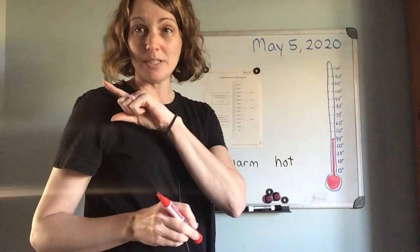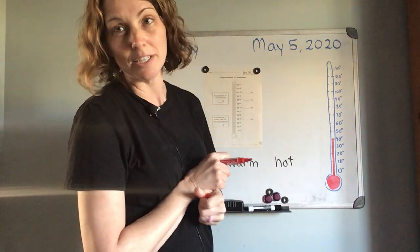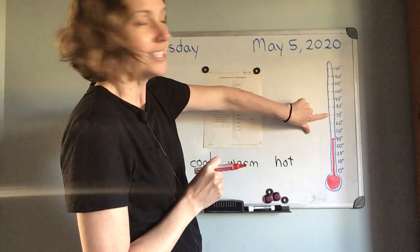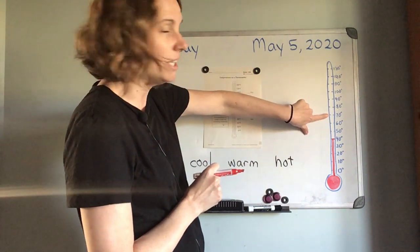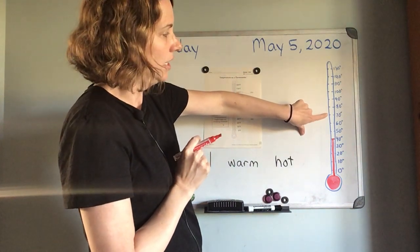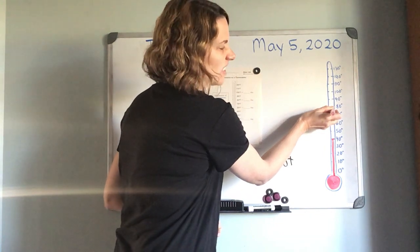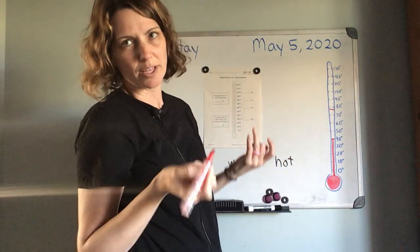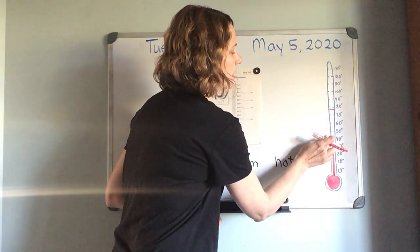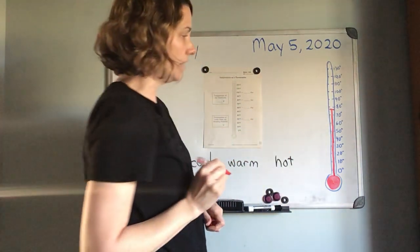So my thermostat for the air conditioning is set at 77 degrees. Okay, so I'm going to find, here's 70. So 77 would be a little bit higher, not quite to 80, but close. So I'm going to draw a little line and guess. Probably about right there is 77. Okay, I'm going to erase my 40 degrees, and I'm going to extend this line up to there.